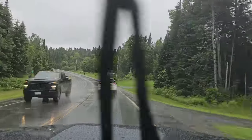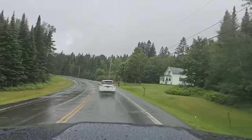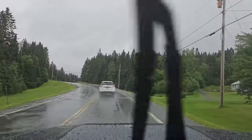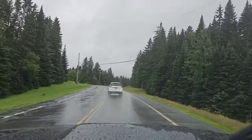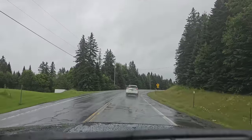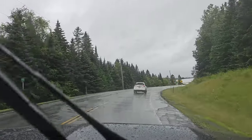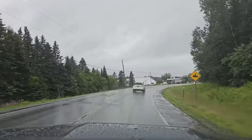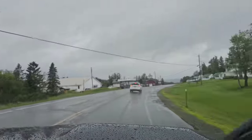What the heck? Why is this guy going so slow? He's going 20 under. We'll pass him, or we're gonna come across the gas station first. Not out of state, it's not a tourist. You expect slowness from tourists because they're looking around at the area. It's different to them. Well, this guy's turning anyways. That's probably why he's going slow.